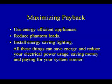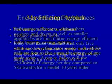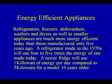Now, to maximize our payback, we want to use energy efficient appliances, reduce phantom loads, and I'll explain that in a minute, and install energy saving lighting. All of these things can save us energy and reduce the electrical power usage, saving money and paying for your system sooner. Energy efficient appliances.